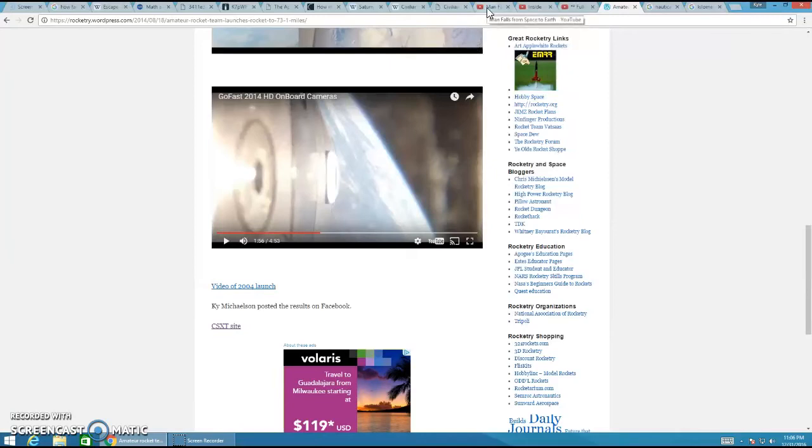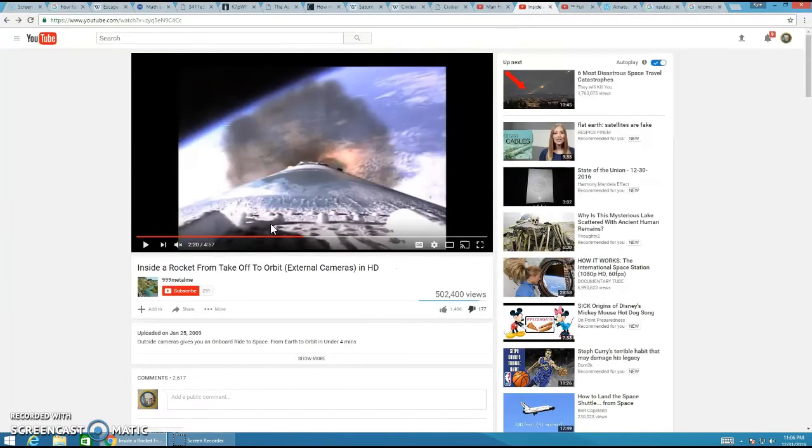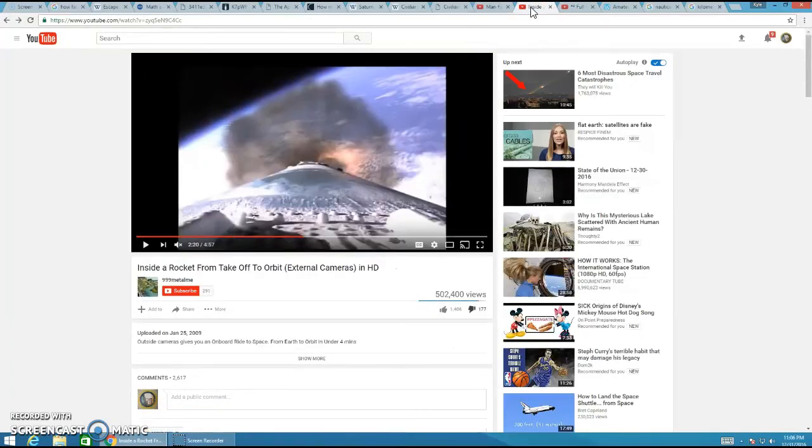But there's no real consistency, I've noticed. I've watched a lot of launches, and what's funny is they say it takes 8 minutes and 30 seconds for the main engine to cut off and fall away. And for some reason, it says here full ride, but on everything I've seen, it's less. The cameras are attached to something and it either falls away or they're attached to the main shuttle or something, and it never goes past 8 minutes and 30 seconds.